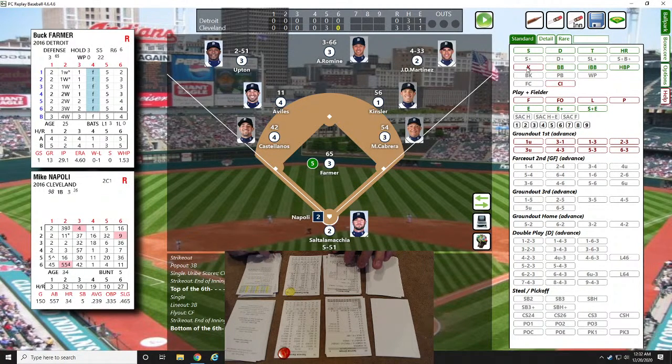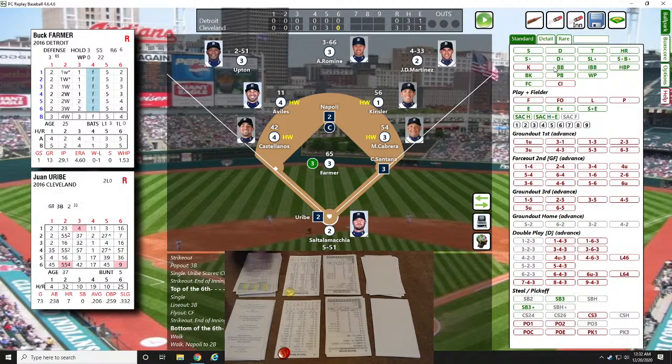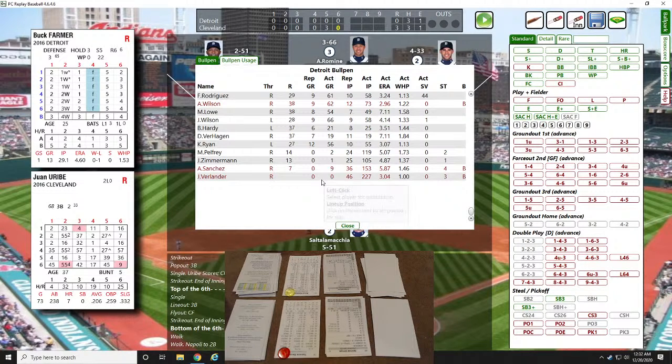And 43. It's going to be a walk. Another walk given up by Detroit pitching. Carlos Santana rolls an 11, and that is back-to-back walks again. Cleveland with the good eye. And that's going to be it for Buck Farmer as he's hit his limit here.